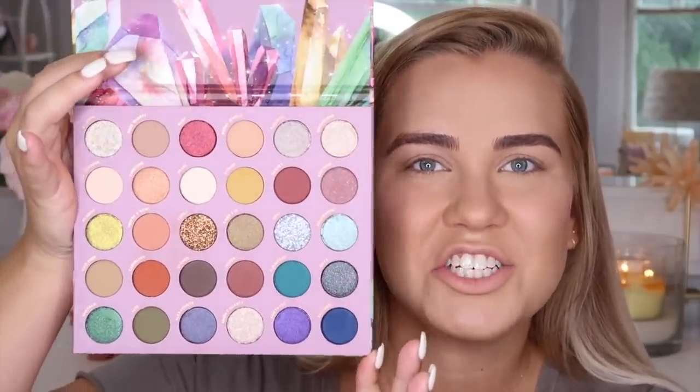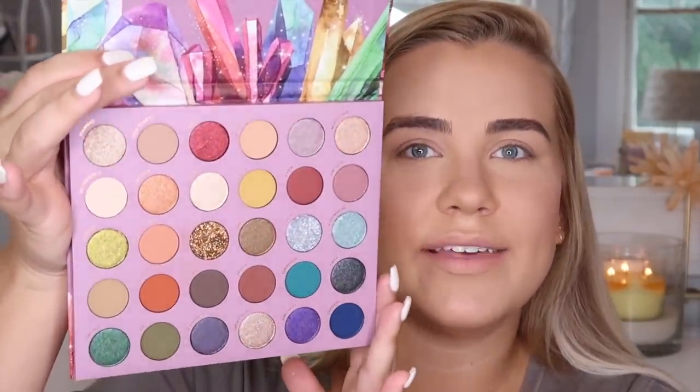So this is what the actual palette looks like. It matches the unicorn. There are 30 shadows in this palette right here. We do not have a mirror, which is something I'm noticing right away. Some of my ColourPop palettes have mirrors and some of them don't. This one obviously does not, but it says Kathleen Lights X ColourPop. And then here are all of the shades. We have a mixture of mattes, some shimmers, and a couple of pressed glitters. Overall, I think this palette is absolutely stunning and beautiful, and it gives me crystal vibes. All the names are also named after different stones and things like that.